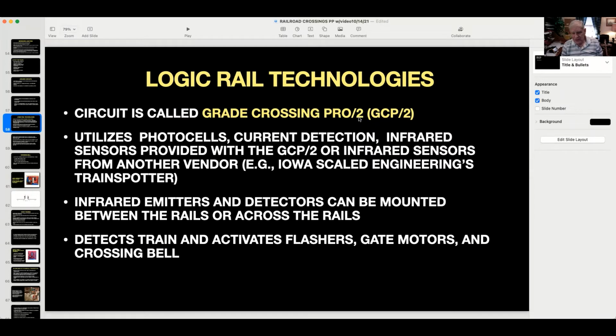This is sort of a new version of what they used to call the Grade Crossing Pro. And it utilizes photocells, current detection, or infrared sensors that are provided with the version of the GCP2 that you order. Or you can order infrared sensors from another vendor, they say. They use an example of Iowa Scaled Engineering's train spotter.